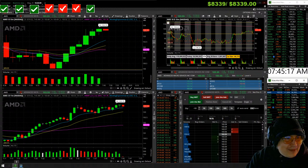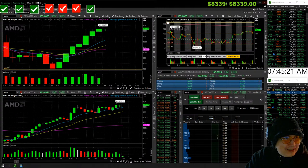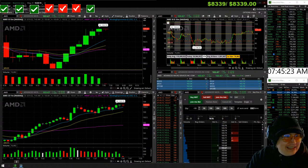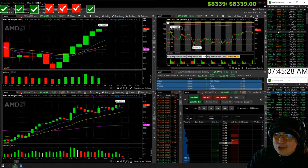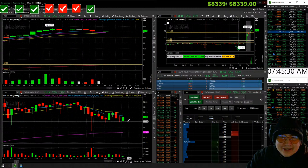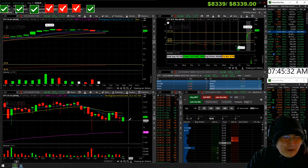Neuro, which is my kind of trade. Yeah, Neuro definitely is a good one to trade too. How about CBIO is moving up too. CTT is one you could trade all day long today. Look at this. Another trade right here. This is another trade.